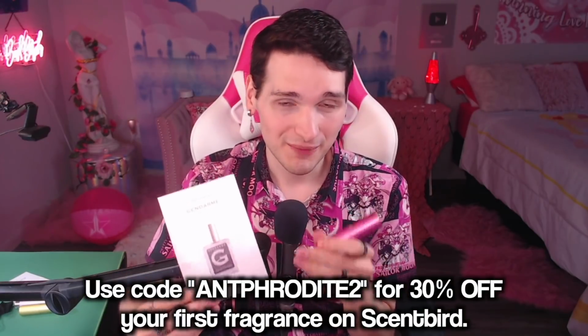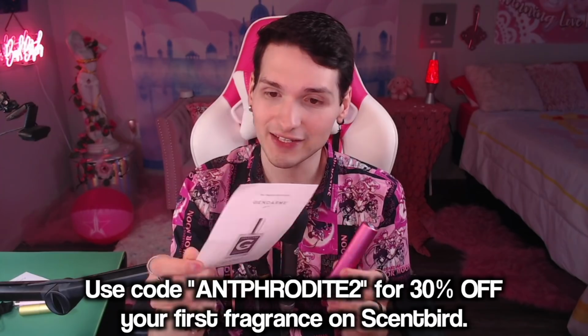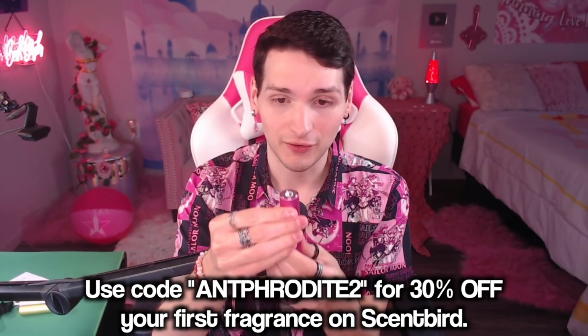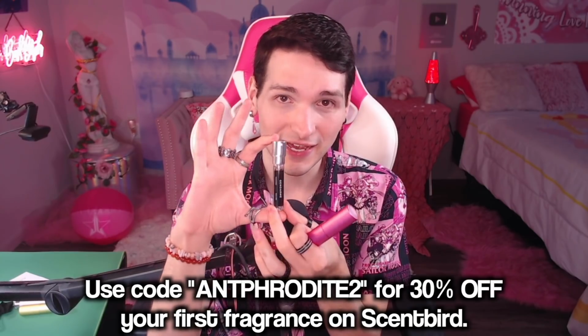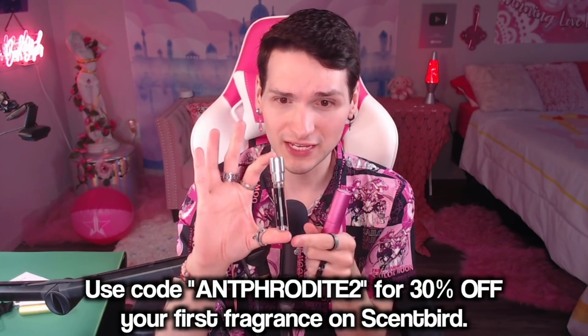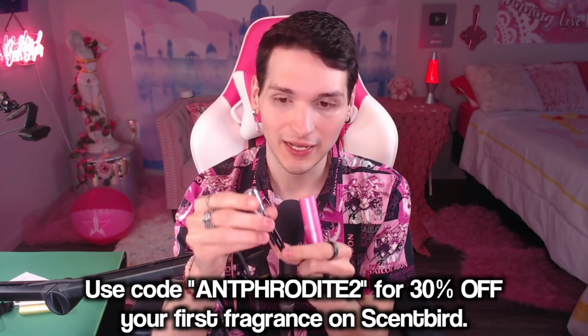So when you receive your Scentbird, it'll come in this cute little vial and come with an informational card that tells you what it is and what's in it, all the ingredients. Now you push it like this and then pull it out, and this is the size of it. It is 8 times bigger than your regular sample size. They are larger, and there is a 30-day supply in here.